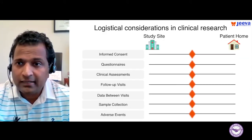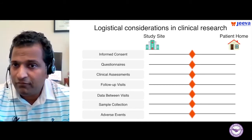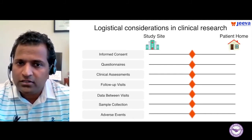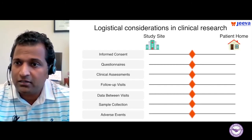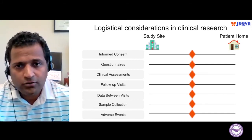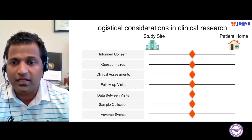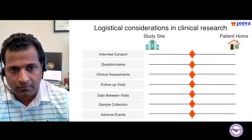The key considerations in enabling access to clinical research for patients worldwide or even within any country is to consider whether each of these activities, such as informed consent, can be done at patient home from the comfort of their home on an internet-enabled device, or do they really need to show up at a clinical trial study site where they have to have an in-person consultation with the physician and sign a consent on paper?